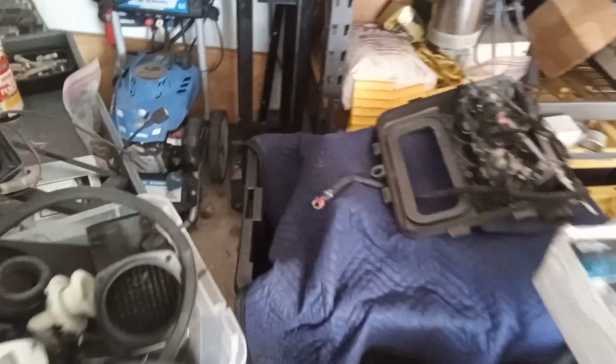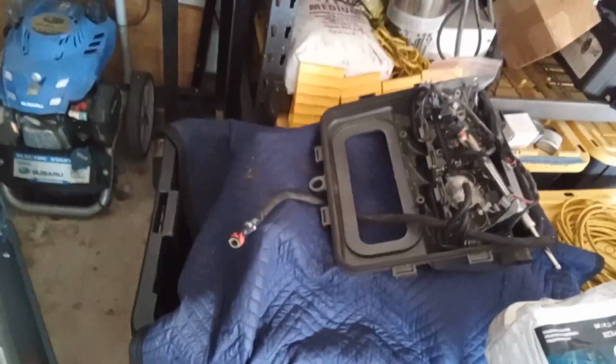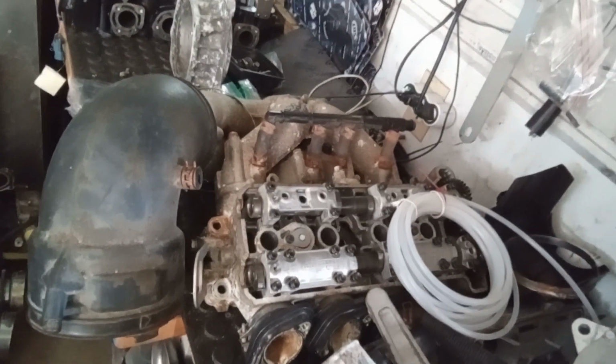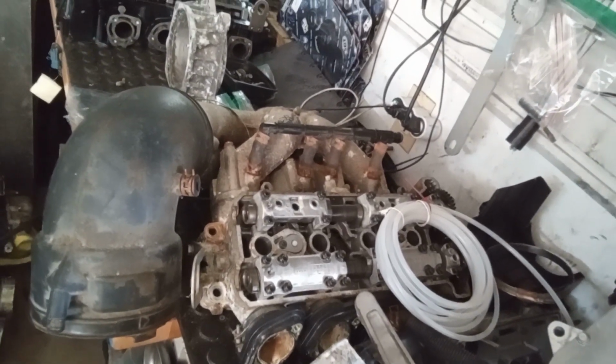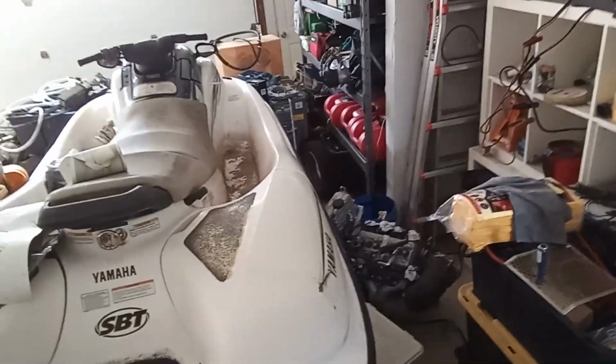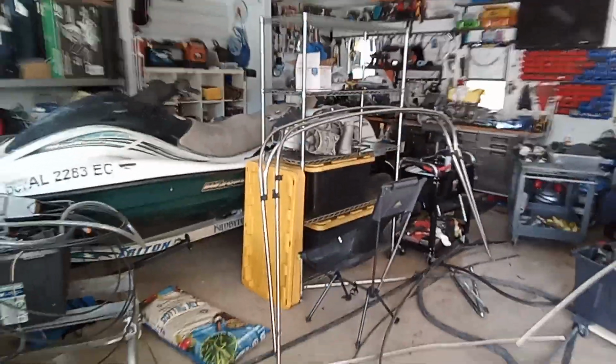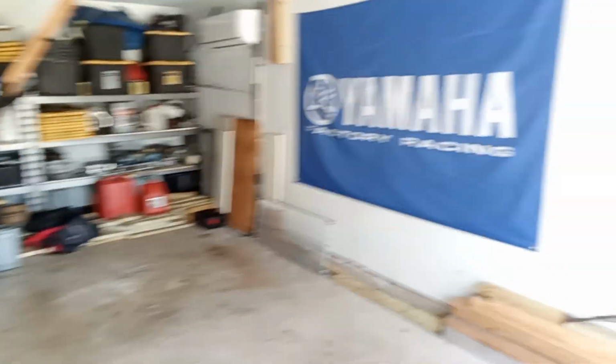This one, got another FXHO MR1 in here. That's off my 2007, the top end. Just got to rebuild the head on that one. There it is. Needs everything gone through on that one. Full valve job. And got an FX140 ready to go and rebuilt over there. So, sorry, shop is in complete disarray right now just because of this dang boat.